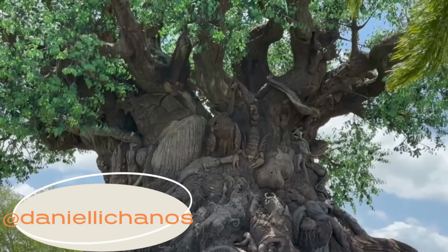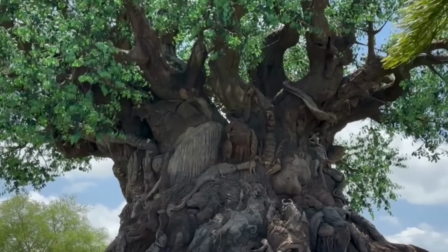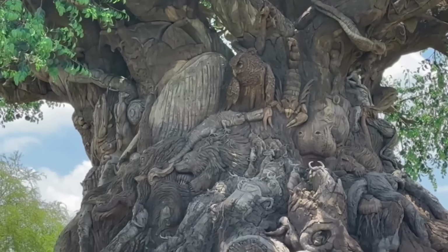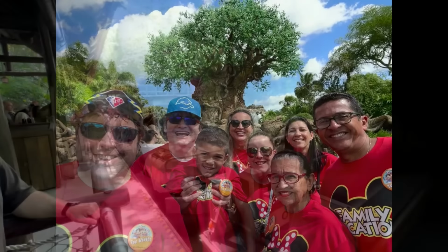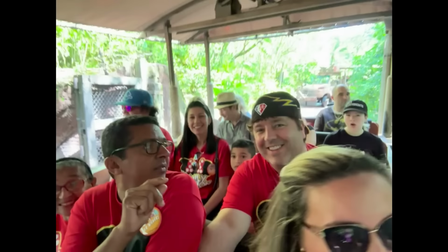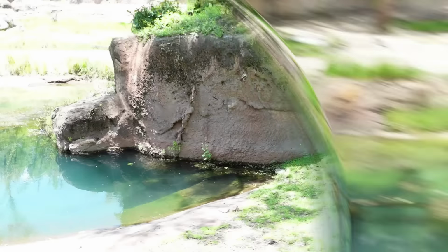Have to stop and look at the Tree of Life on the way. Can you name all of the animals in the tree? It's pretty fantastic. Got a bunch of family with us today. So we got 5 cousins on one side, and then they're going to be leaving a little early. And then another cousin's going to meet up with us. We even got some matching shirts. Do you do matching shirts when you go to Disney?